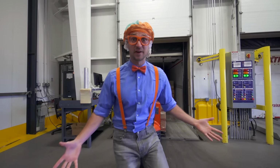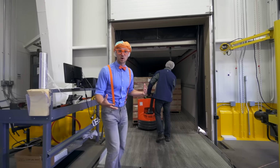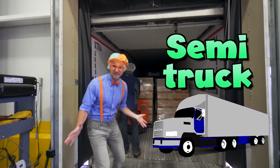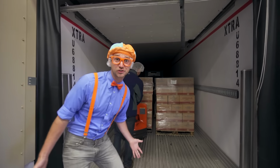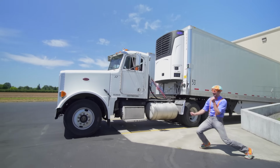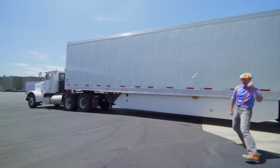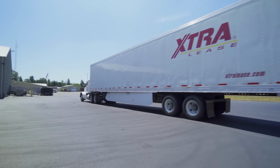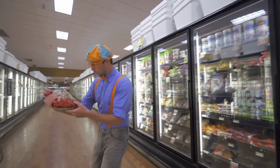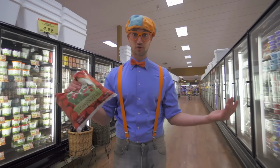So the raspberries just finished getting packed up into these boxes. So then what we're doing is loading them into the back of a semi-truck. And the semi-truck is gonna deliver it to the grocery store. So that's how the frozen raspberries got all the way to the grocery store.